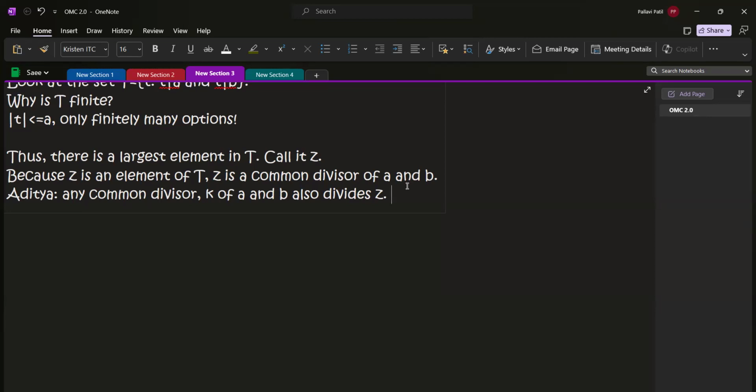But since the definition of p itself states that it only divides itself and multiples of p, there's no other factor of p on the RHS, so that's a clear contradiction. And also, if you have the same prime on both sides but at different powers, you could do the same thing. You just cancel.